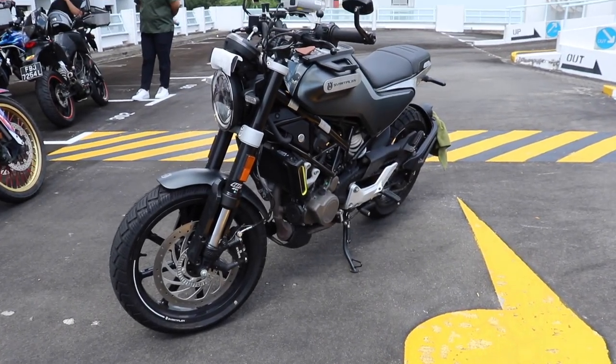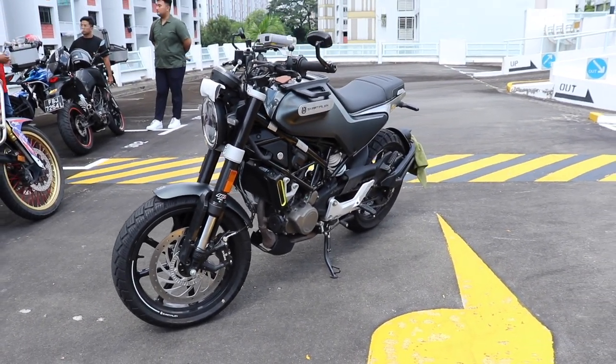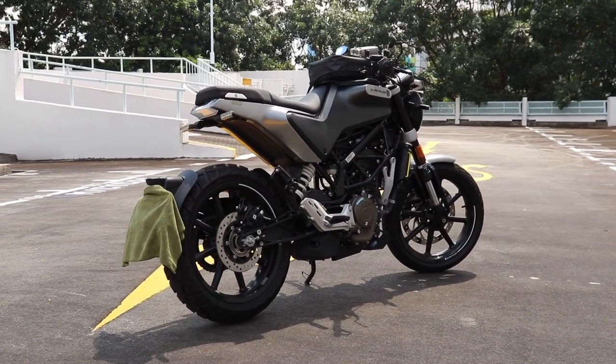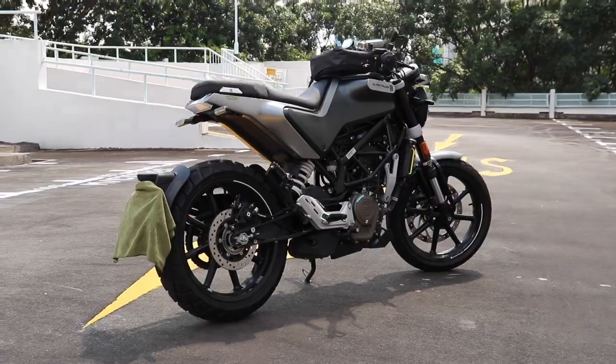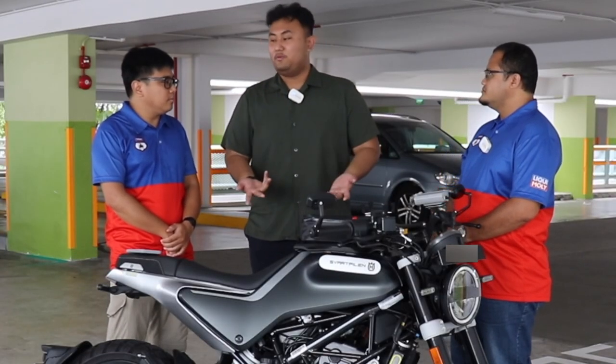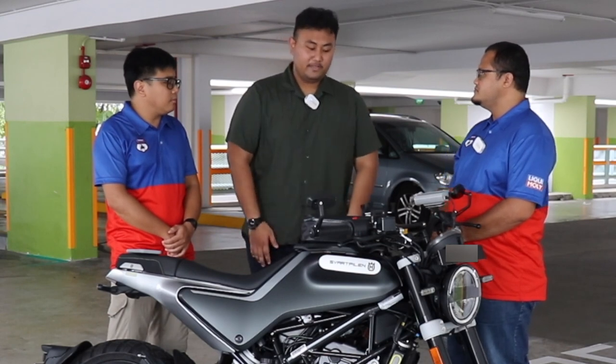Because the moment I entered the shop, they knew that I wanted the Svartpilen, because I straightforwardly told them I'm looking at this bike. There's a lot of things that I think I know about the bike versus what I actually do not know about it. So when I came to the showroom, they explained a lot of things.